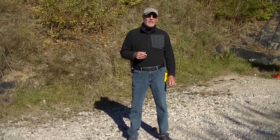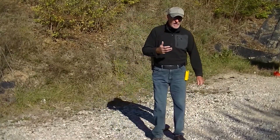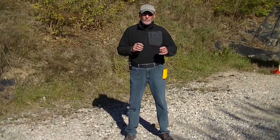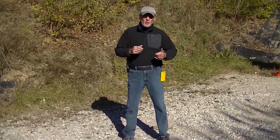But what I can tell you is that a single step side to side like this, which is done in many ranges, many various training schools, is not enough to keep you from being shot in a gunfight. That type of lateral step is merely the training wheels of movement. That's where you start to separate your feet from your hands.